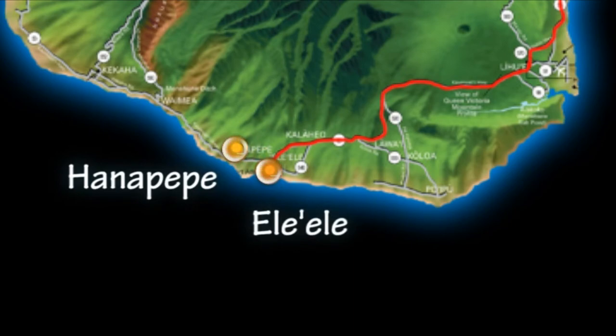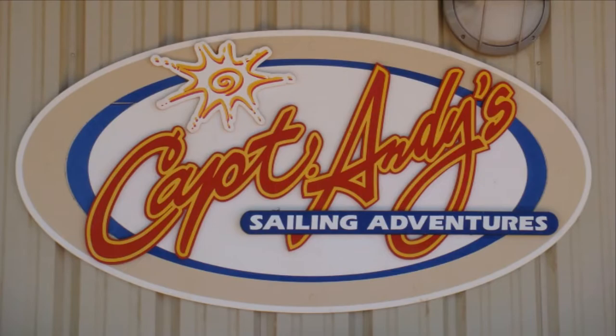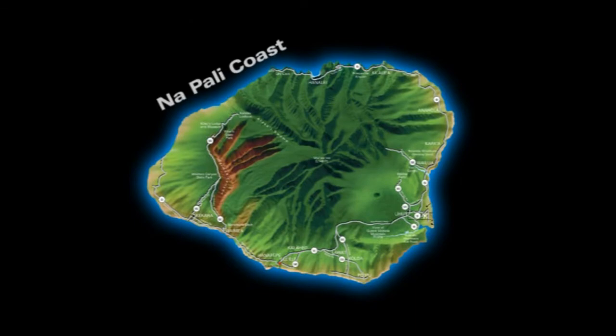This is where Port Allen is located. We traveled here to check in for our sunset cruise sail on Captain Andy's boat. Our captain was actually named Captain Rick. A boat is the only way to see the Nepali coast, but we haven't reached that part of the island yet, so you'll have to wait.